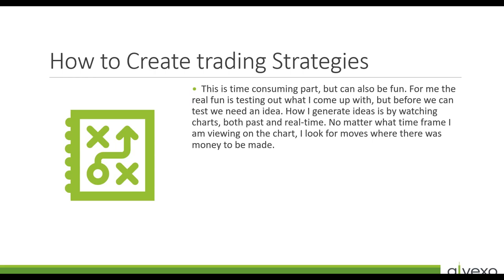So how do I generate ideas? How do I start looking at different strategies? Well, you know, the easiest way is to look at the assets you trade and look for a trading opportunity you missed, a big move that you missed entirely. And you say to yourself, how did I miss that? What could I have done that might have alerted me that that was going to happen? And before you know it, you start building a plan or a strategy or an idea.